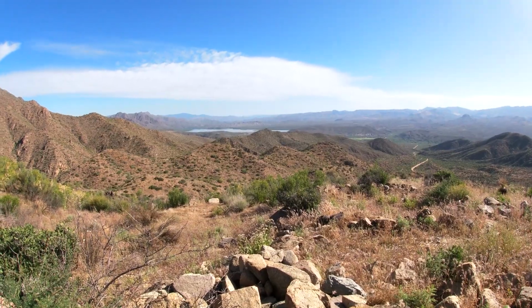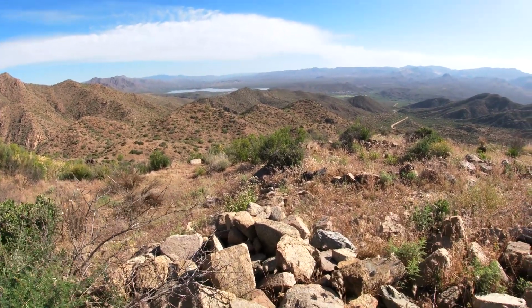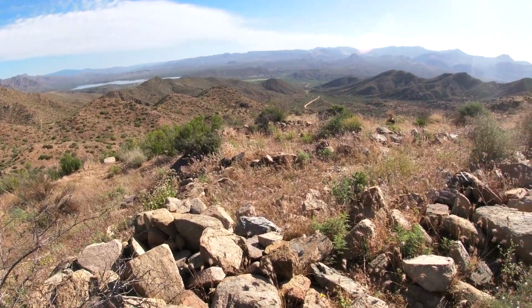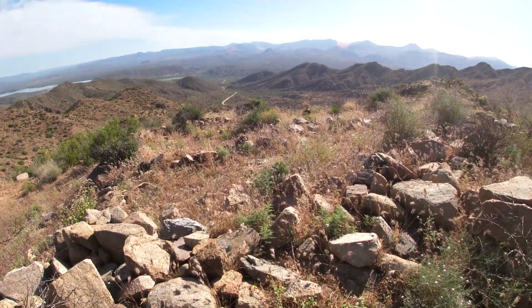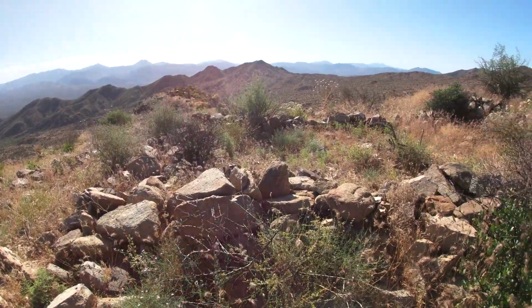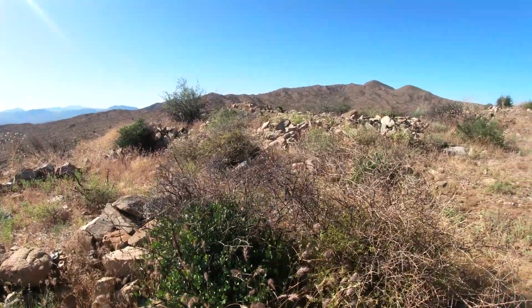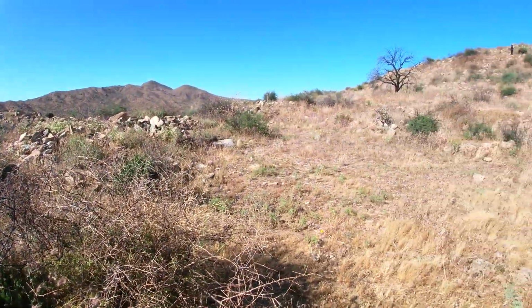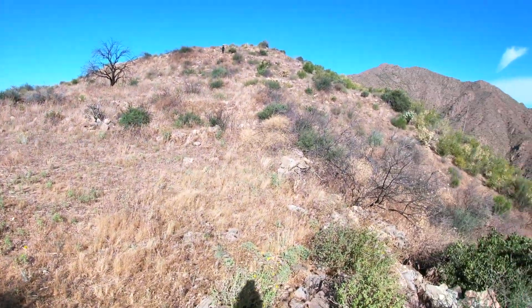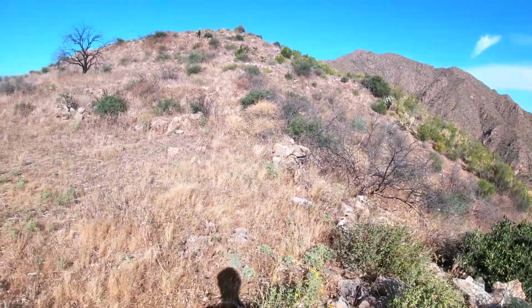So now we've come down to the lowest level of ruins that we have at the St. Clair ruins, and lots more structures down here. What I'm noticing are much bigger structures here, including the one that I'm standing in, which I wonder if that was maybe a central plaza or a ball court of some sort.